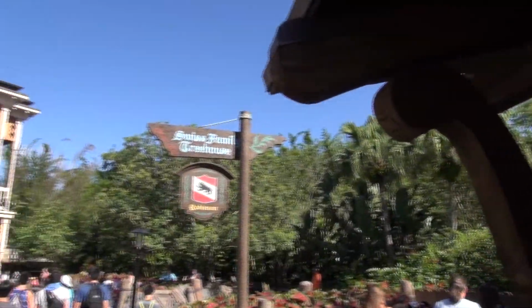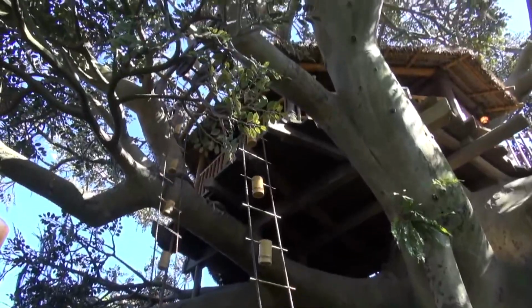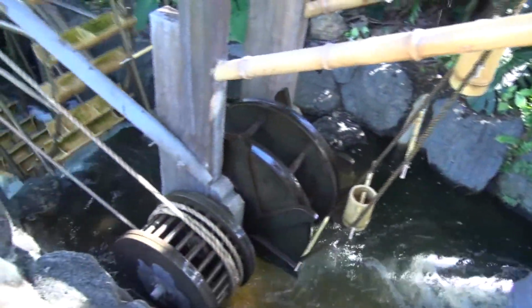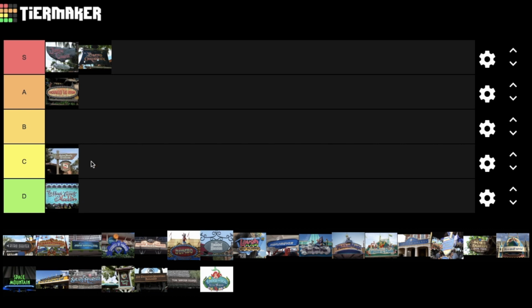The last attraction in Adventureland is the Swiss Family Treehouse. This is a nice walk-around attraction, giving you some great views of Adventureland. It never has any wait time, so it's a great place to kill some time if you're waiting for a dining reservation or a Fastpass. I like that it kept the Swiss Family Robinson theming instead of changing it to the Tarzan theme like at Disneyland and Hong Kong Disneyland. I'll be putting this into the C tier.